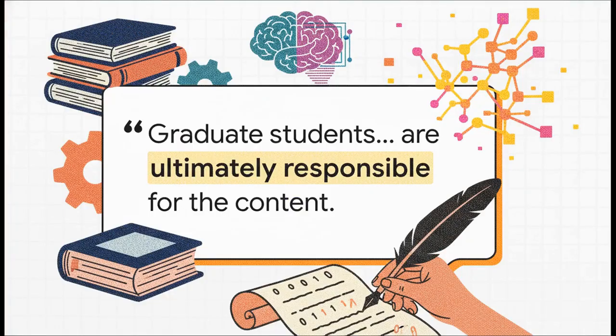Well, the answer couldn't be clearer, and universities are making their stance known. This quote from the University of Toronto says it all. You are. The researcher, that's you, is always 100% responsible for the final work, no matter what tools you use to get there. Full stop.